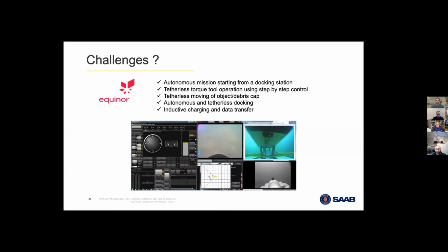The next step is auto docking. With further work and suitable sensors defined, it will soon be very possible to dock autonomously to Equinor's standard docking station. Several challenges have been set by Equinor, who are driving towards resident systems, and these are now being accomplished.